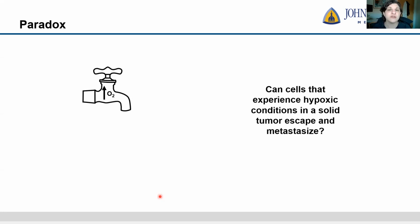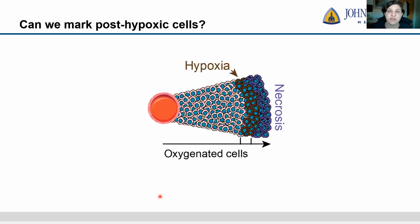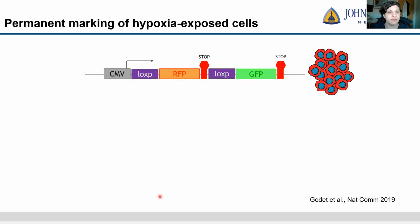Is there something memorized? The first thing that my lab did when we opened was address the question: can cells that experience hypoxia escape and really metastasize, or will they fall into that necrotic core that I showed you earlier? How did we do this? In the field right now, the only way that we can monitor hypoxia is to mark cells that are currently hypoxic. So we needed to figure out a method to follow these hypoxic cells and then monitor them as they made it to the bloodstream. That was what the cartoon I just showed you was about. So we came up with this approach.